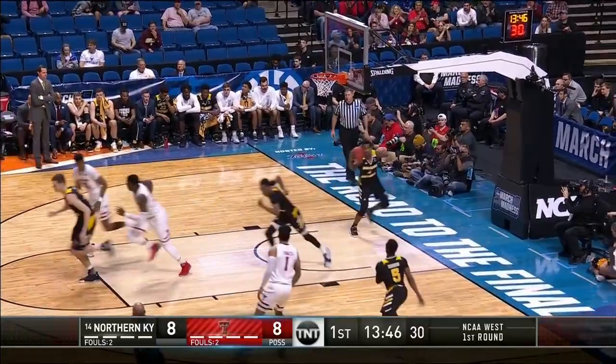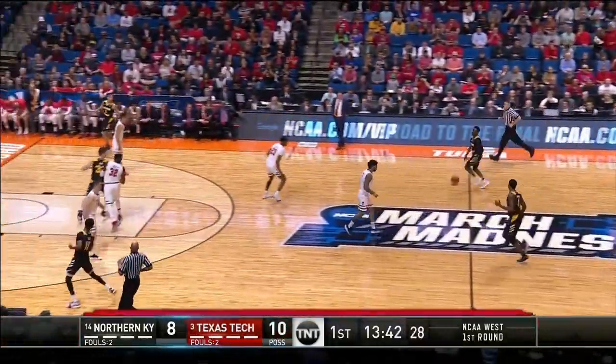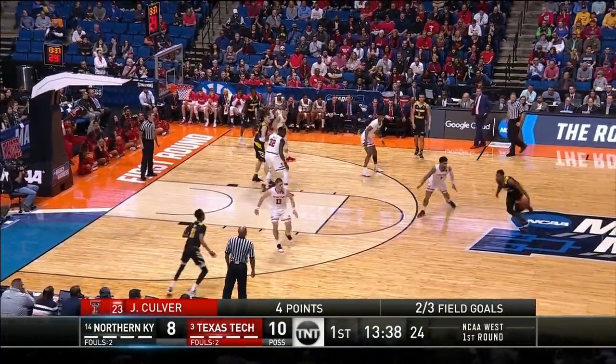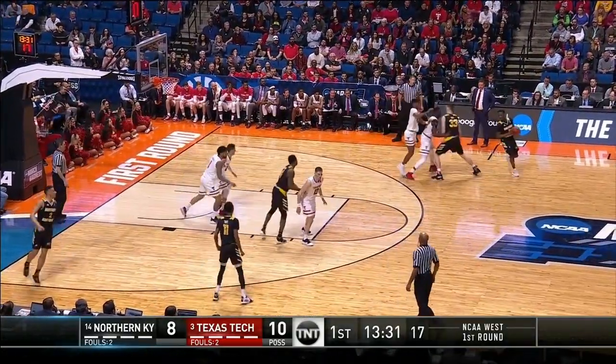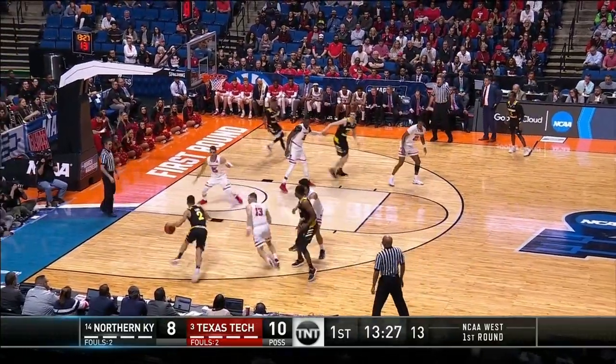Nice move. And good attack there by the Red Raiders as Northern Kentucky came out in that 1-3-1 zone and got to attack the baseline, try and get the math advantage. 2 against 1 there under the hoop. Again, Vogt in there, and McDonald getting a breather on the bench. The leading scorer and rebounder for the North sitting.